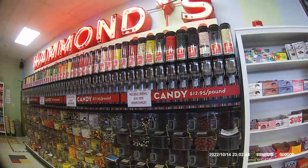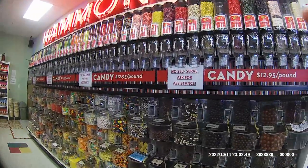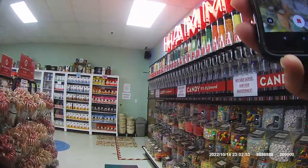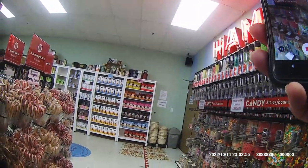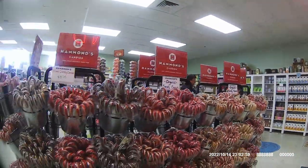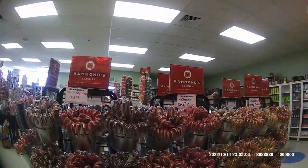Some people probably see $12.95 a pound of candy right now and are saying, whoa, that's a lot for a pound, but keep in mind, this is the factory. You're getting it quick. It's fresher. Oh, look, candy canes. I'm sure they're going to be probably spitting a lot of them out right about now with the holiday season coming up. A lot of candy canes.